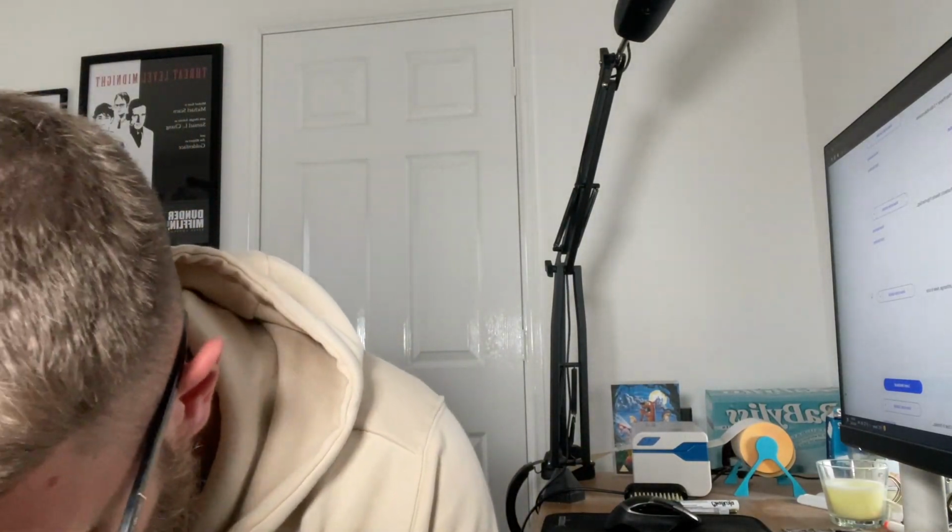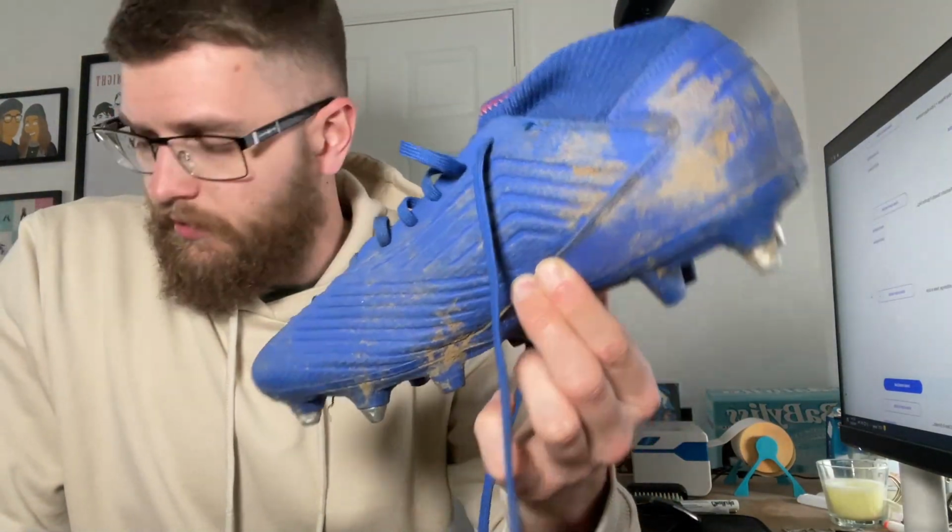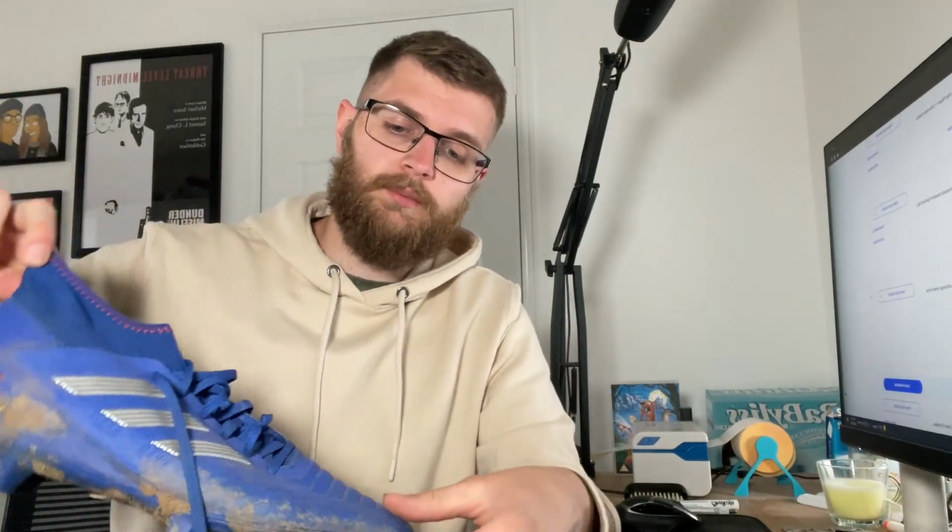And then we bought a pair of really mucky Predators. But these are the football boots. I bought 2 pairs of Predators this week. First time I've ever bought Predators, but I know that they're good. I've got no idea what the value of these are because I was going to clean them up and then search up the comps.